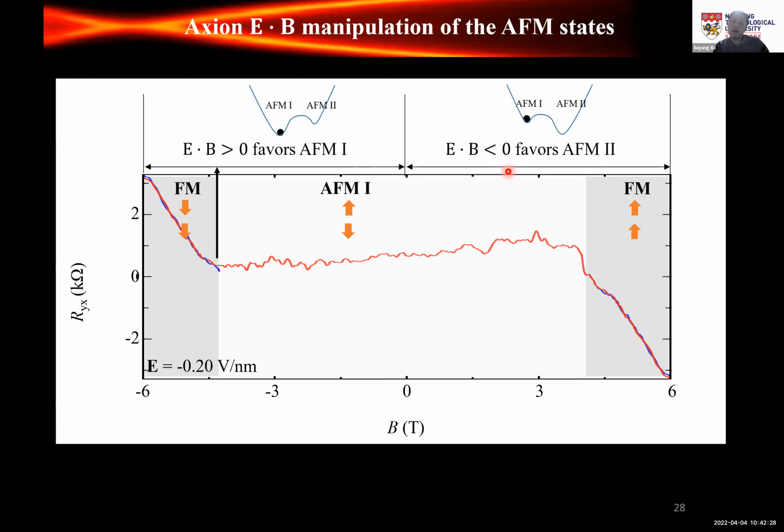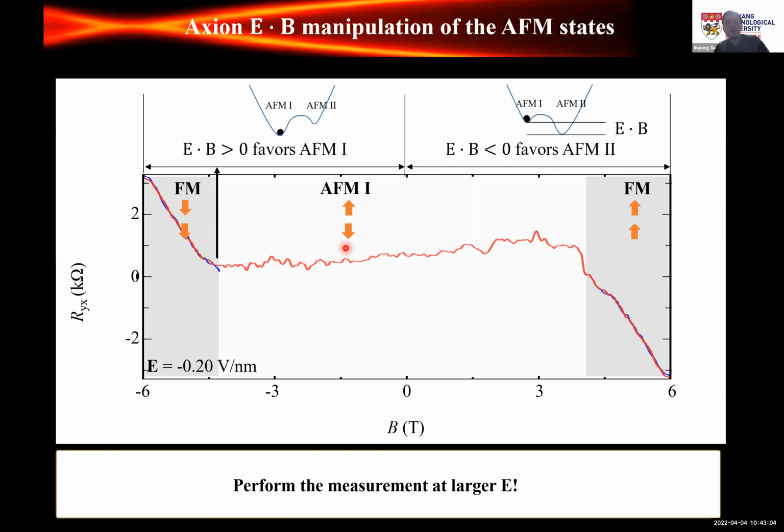So here, the additional issue is that although AFM2 is favored, I need to additionally cross this potential energy barrier between the two AFM states. So the idea here is that this tilting is not dramatic enough, so although AFM2 is favored, this energy barrier is not fully overcome. Therefore, I do not observe a direct transition from AFM1 to AFM2 and vice versa. Okay, so that basically provides an inspiration.